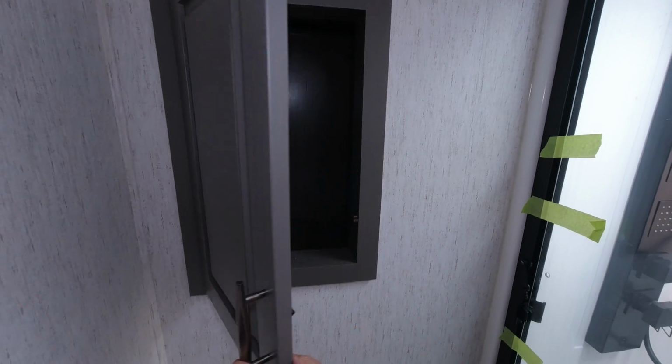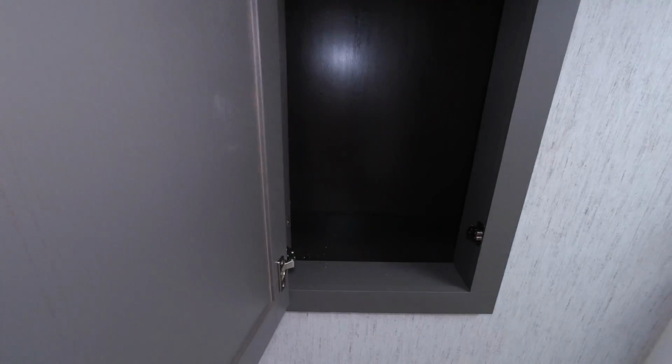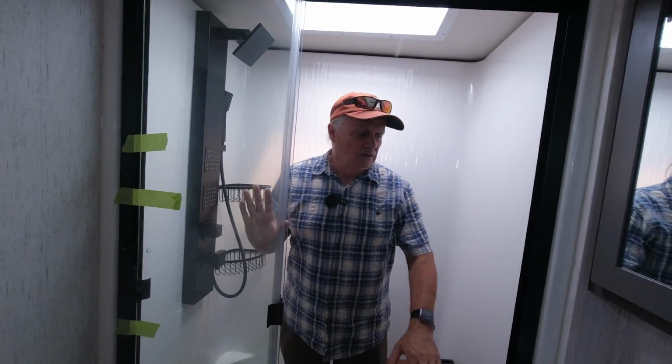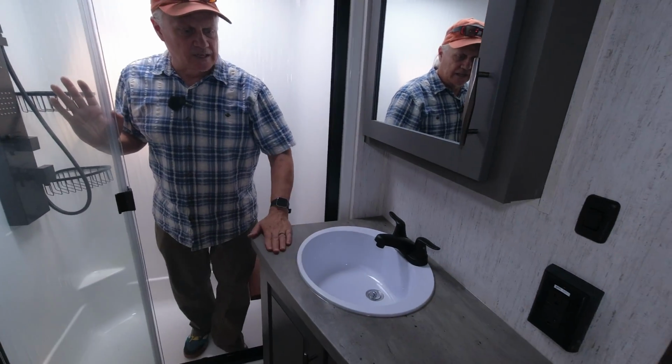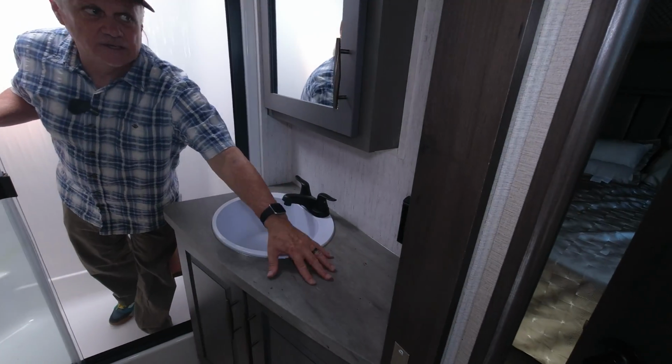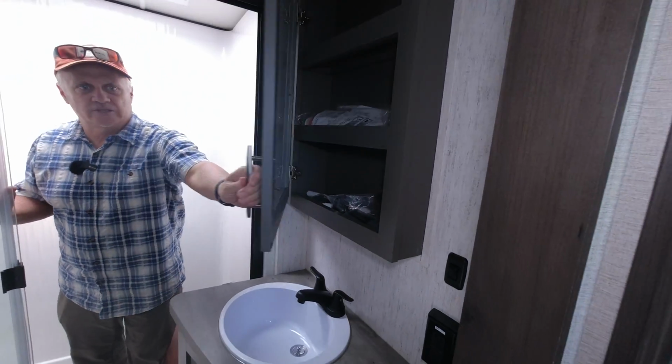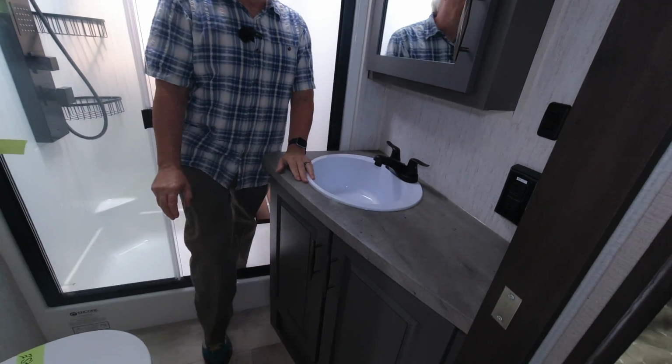The one thing about this unit is it only has this one drawer for linens and different things. Oh, that's funky. Look, it goes that far. Oh, wow. Sink, your plastic sink, countertop. At least you have some space here. It's a fair amount of space in the medicine cabinet.